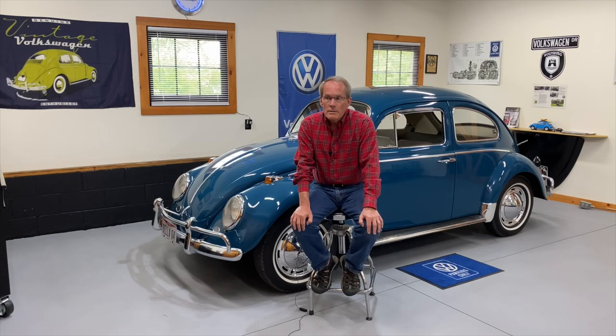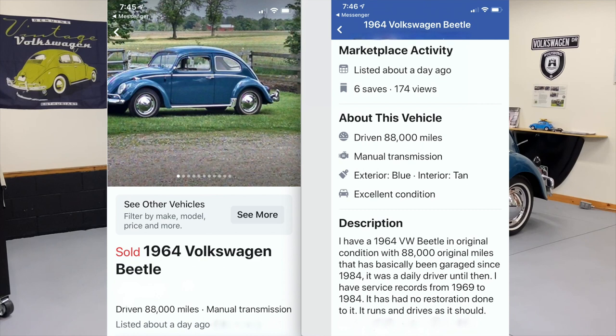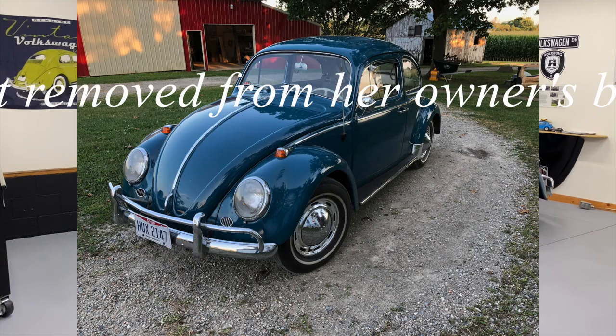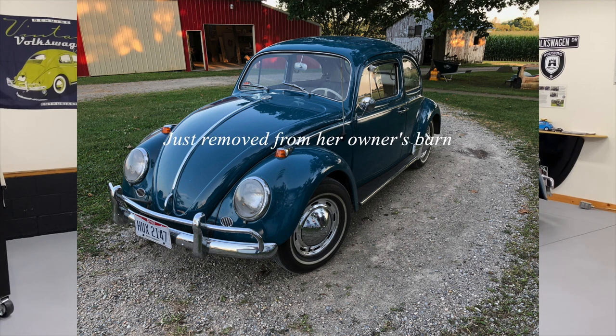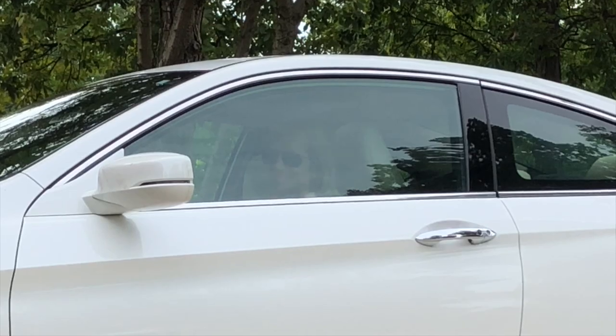So we looked around, and lo and behold, Bella here was 30 minutes from our house. We had assumed we were going to have to go out to California or Arizona, or certainly not find an old Beetle from the Midwest, because you know the rust problems here are so bad. So anyway, just serendipity, we got very lucky and found this Beetle and immediately fell in love with its history.